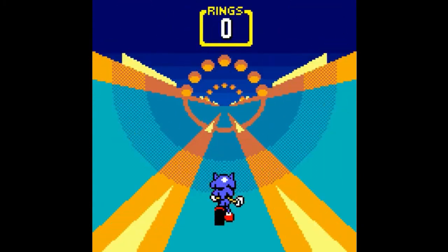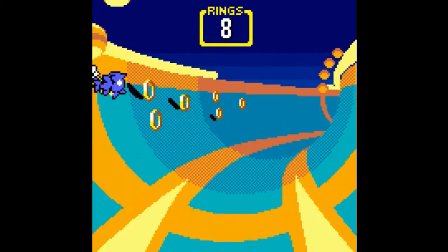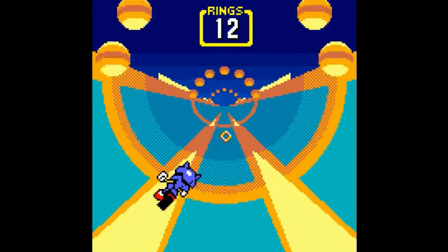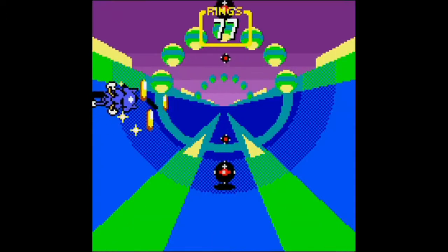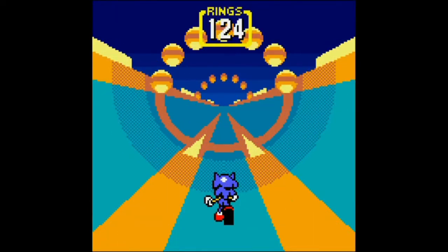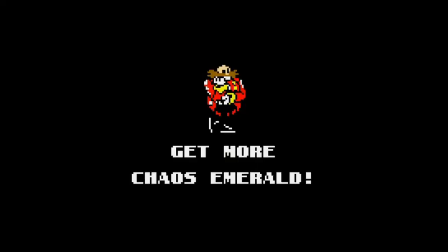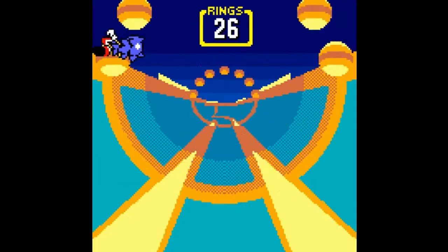Now, yes, they are pretty much the exact same ones from Sonic 2, but this time around, obstacles are even more difficult to see, and the controls feel awfully stiff. But the worst part is the fact that you only get 6 tries to get a Chaos Emerald in these special stages. If you don't get it within 6 tries, you have to start all over again to get the true ending and fight the true final boss in the end.